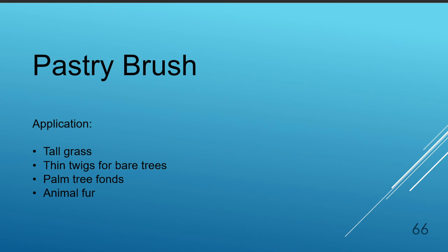Pastry brush. Tall grass, thin twigs for bare trees, palm tree fronds, and animal fur. How many more do we have to go here? Oh my. We better speed this up here. Well, I think I could still give it another half hour, so.